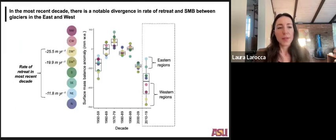And here I'm showing surface mass balance anomaly by decade, and again, colored by region. And when looking at the most recent decade alone, we see a notable divergence in both the rate of retreat and surface mass balance between glaciers in eastern and western regions of Greenland. So most dramatically between Northeast Greenland in the light blue and Southwest Greenland in the yellow and olive colors. So the eastern regions are showing a less negative surface mass balance and less retreat, and the western regions a more negative surface mass balance and more dramatic retreat in this most recent decade.